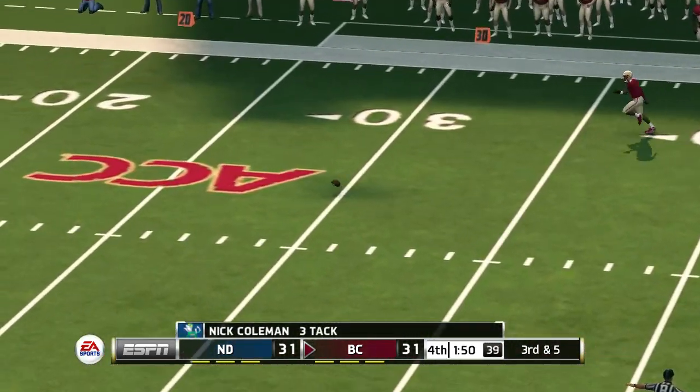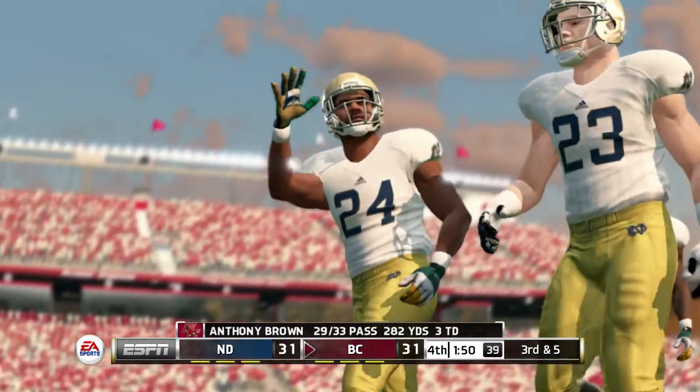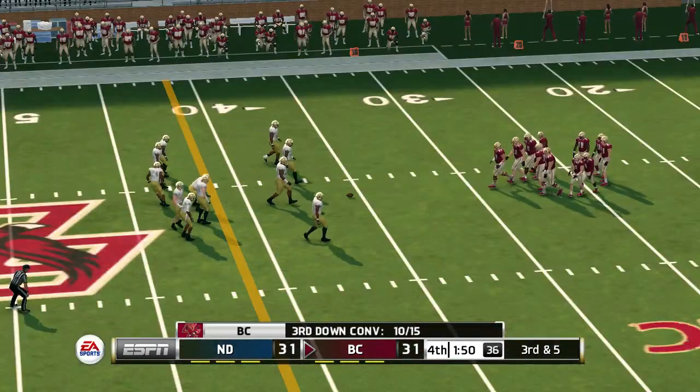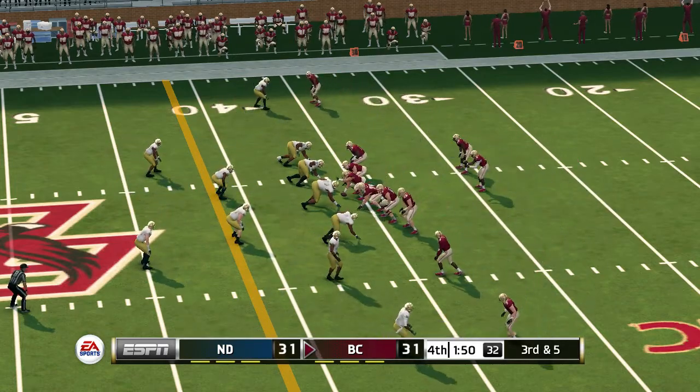Quick throw, incomplete, wanted his receiver. Well, that was clearly a poor read on somebody's part. And the bad news is there was no defender around. If the pass was anywhere near him, it could have gone for a big play.